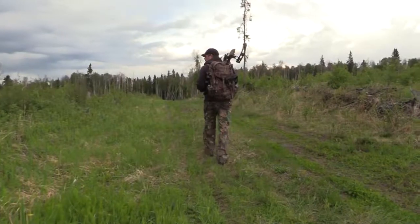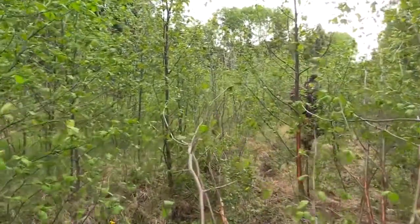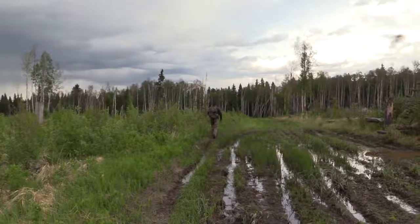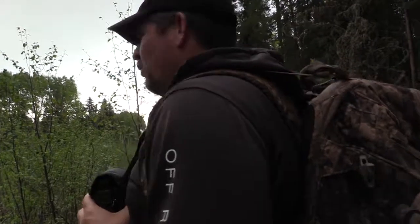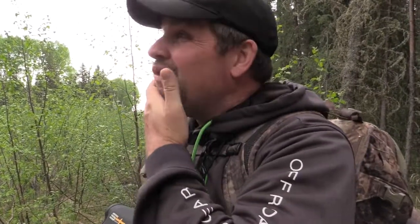The mosquitoes are horrible, but we're gonna go into a stand that Nathan says there's a couple bears on, one really big one. So we're gonna sit there till dark, or as long as these darn mosquitoes don't eat us up. Wish us luck. It's just thick back here. There's all this standing water, so the bugs are just getting worse and worse and worse. We're about 100 yards from the bait site, so we're gonna go there, sit for the night. Hope a bear comes in soon, because these bugs suck.